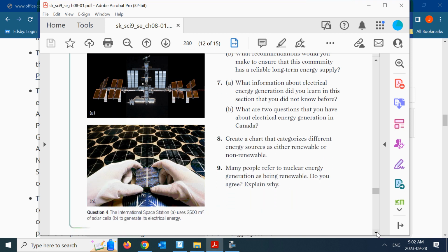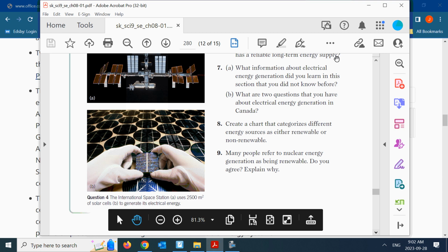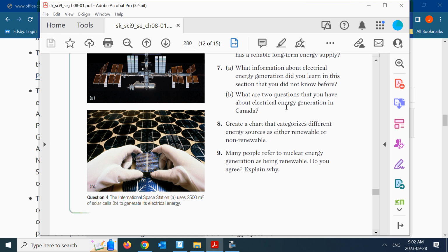You got a textbook there too, but we've talked about some of this stuff. What information about electrical energy generation did you learn in this section that you didn't know before? I can't answer that for you, but maybe there's something you didn't know at all. What are two questions you have about electrical generation in Canada?